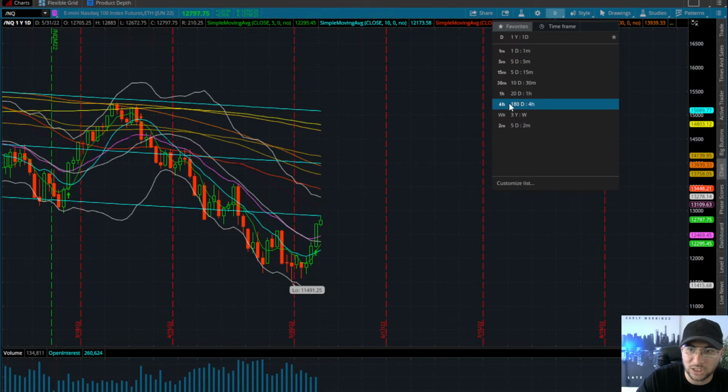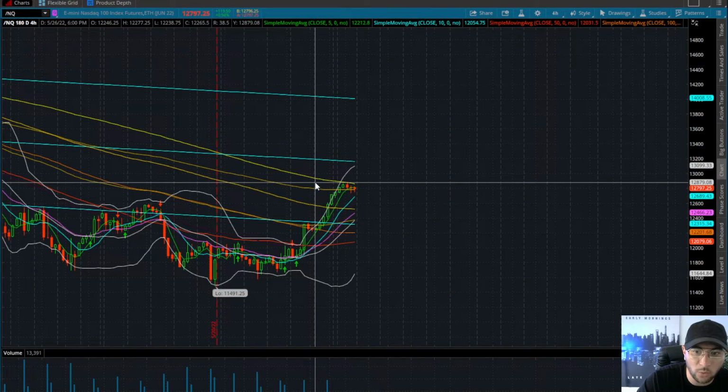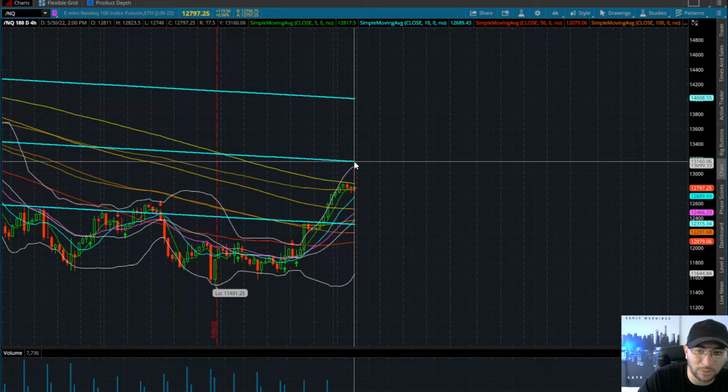Let's go ahead and look at a smaller time frame, like say the 4-hour chart. So this is going to be more so for heading into the overnight and pre-market session. What we're looking for is 12,891. Okay, so 12,891 is the area we're looking to kind of get in and scalp. We do definitely have room into 13,099. That's going to be our linear regression supply zone here.